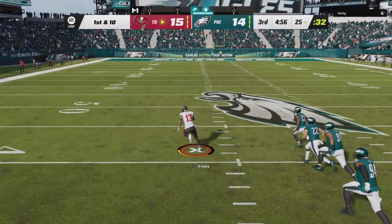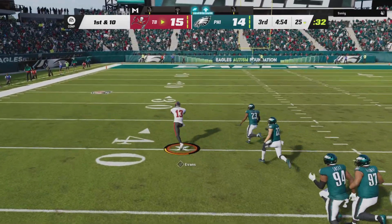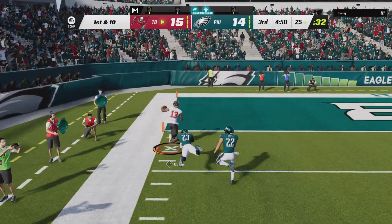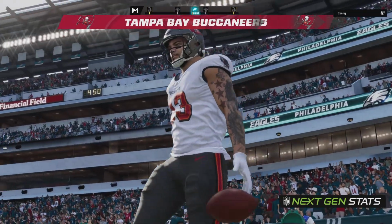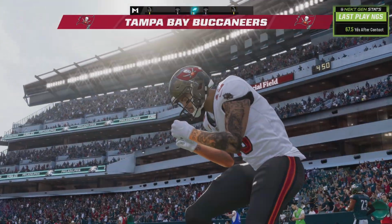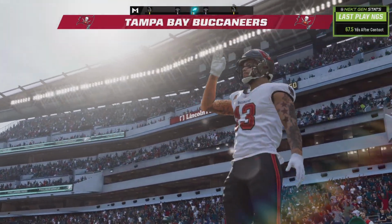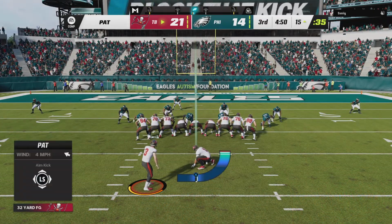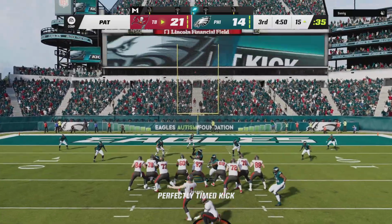I don't think the message was... Mike Evans, he's going to go. The 30. 10. 5. Touchdown, Tampa Bay. I don't think you can get any more efficient or tidy, whatever word you want to use, than that, man. One play, 75 yards, end zone.